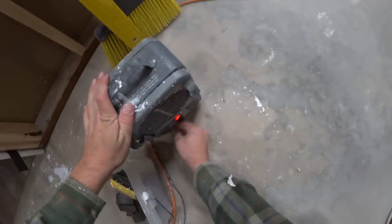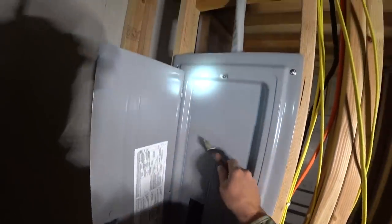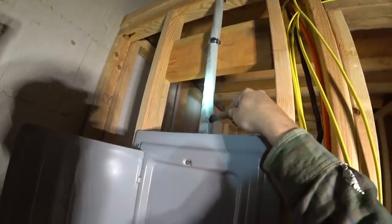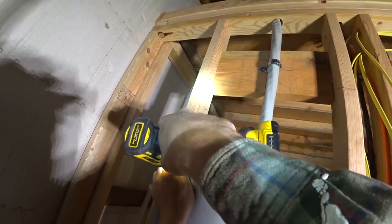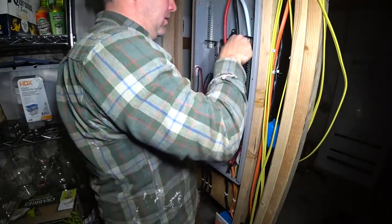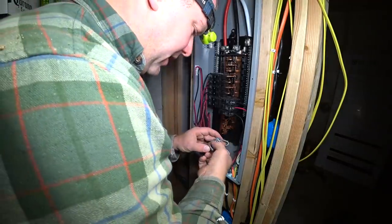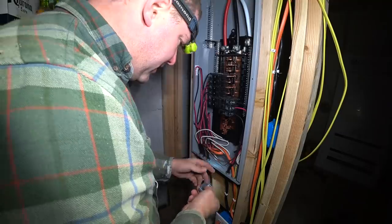I think that'll do it, guys. So let's go turn the power off. Seems dead, so that's good. I need to put in a 3/4 knockout.